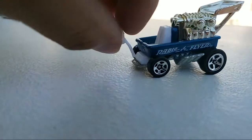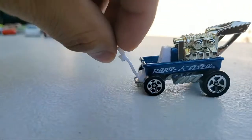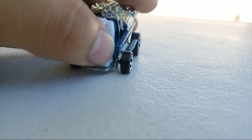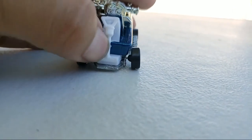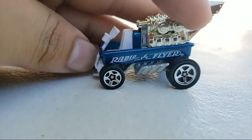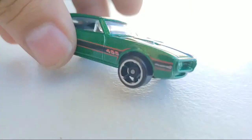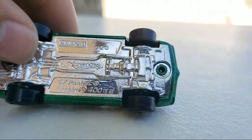And then, look, you can pull it. That's pretty cool. And it acts like the steering wheel. Yeah, it acts like the steering wheel, but then you can clip it back in there. That would go crazy fast. Another Pontiac, Plymouth. Whatever.